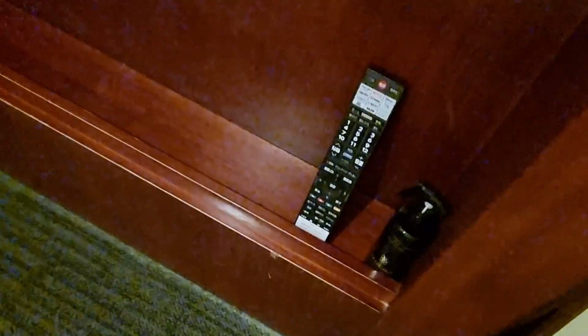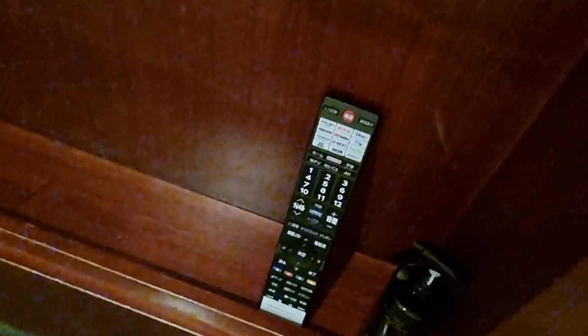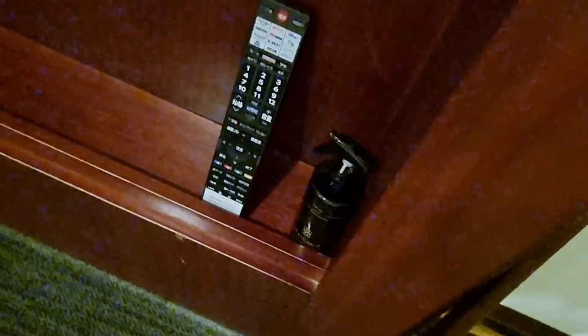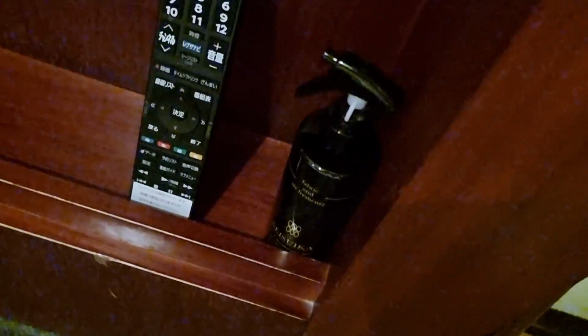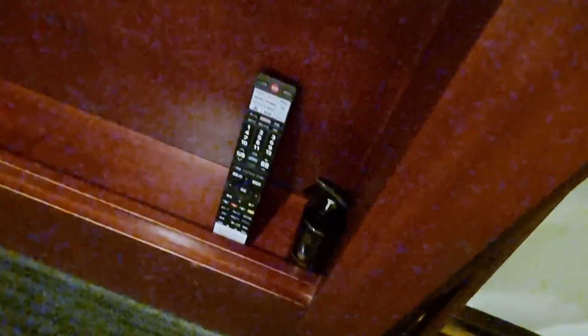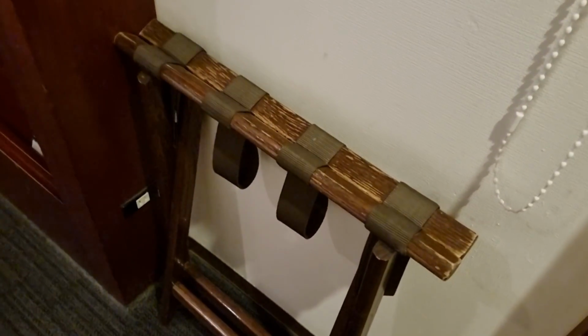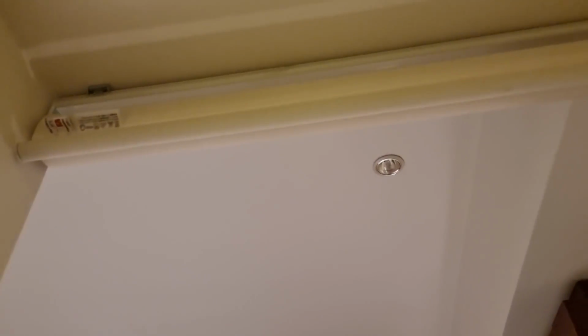For the TV, they give you different channels, and you can also hook up your device to mirror your screen or watch YouTube or other streaming services. And then this is the deodorizer for your clothes, which comes in handy. The whole hotel is non-smoking. And then your luggage rack is right here. You do get this shade which you can pull down, which separates the entryway from the bedroom area.